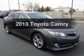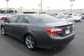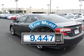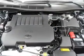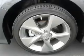yet noticed in this 2013 Toyota Camry. If you're looking for an automobile with great attributes, look no further. Get more for your money with this vehicle that features low mileage and dependability. With a solid six-cylinder engine, the powertrain includes front-wheel drive, driven by a six-speed automatic transmission.